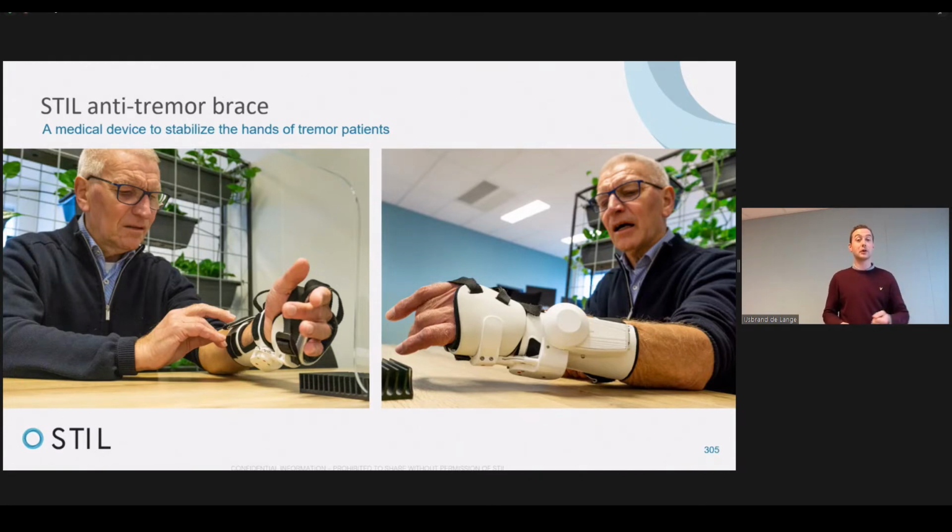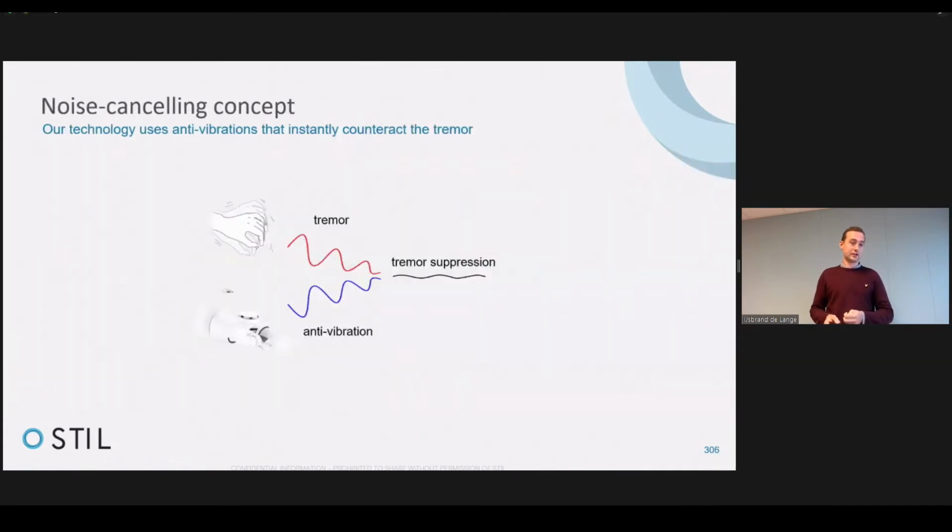It will give them the comfort they need in their home to execute eating tasks and drinking tasks, or just to have a simple cook. So the brace makes use of the concept of noise cancelling to suppress their tremors. So a tremor is basically a vibration, right? So what we do is we apply a vibration in the opposite way and thereby counteract the tremor with our brace. In this way, we suppress the tremors.